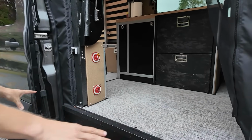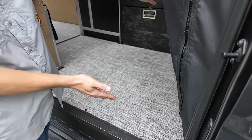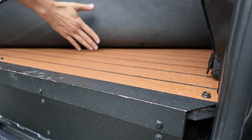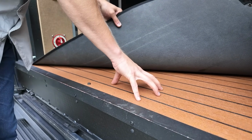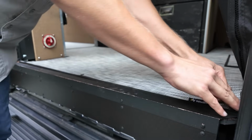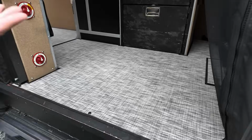Now let's talk about the floor. You notice the step is gone. So what we did to give him as much area as possible to wheel around, get in and out of the driver's seat, into the van, we took the step and we actually brought it out. So we built the floor out right at the door seam. We have, this is Lonseal, some marine flooring. This is really nice, very heavy duty, but just with the extra wear and tear of the wheelchair, we got Inhabit floor mat throughout the van. Plus it brightens it up, makes it look really nice inside.